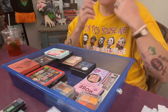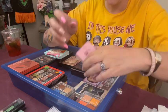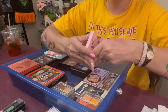I'll probably leave that drawer open. Do I have a Kleenex on me? I don't. My nose is running again. Are we shocked? I'm not shocked.